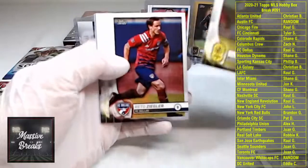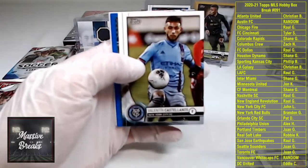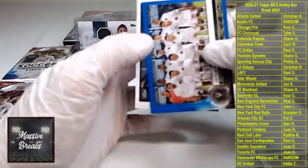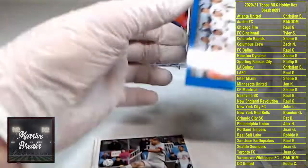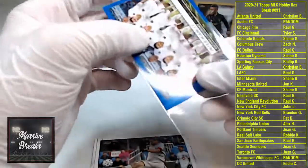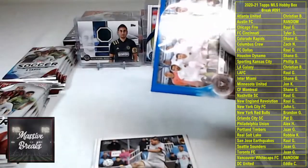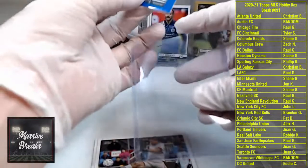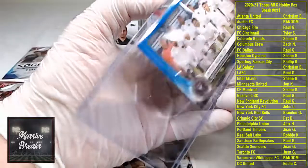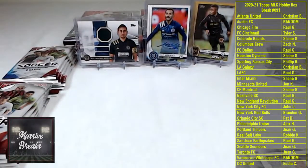Dax McCarty, Ziegler, Mukhtar, Castellanos, and our blue is going to be Inter Miami team card, and there's that Omar Gonzalez. So Inter Miami blue, numbered 8 of 99. And we are halfway through the 2020 hobby box.